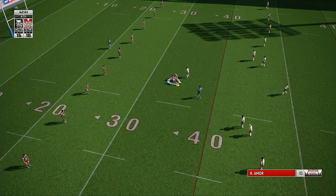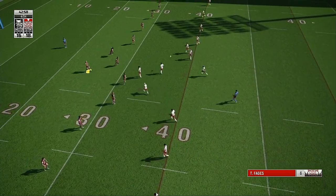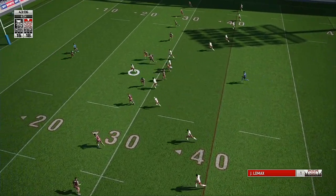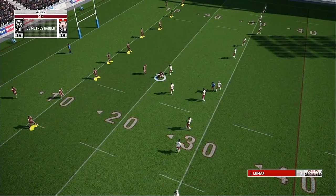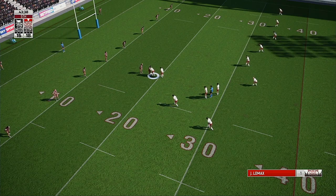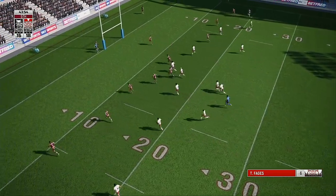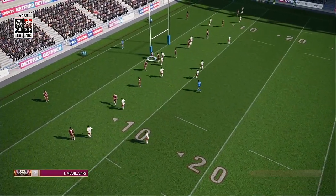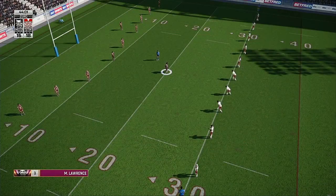Taya. That's tackle four. Hands continue off to roll forward. Finally wrapped up on the 20-metre line. Just one to go in the set. Farks launches a ball. McGilvray takes it in the end goal. The restart to come. With a step.